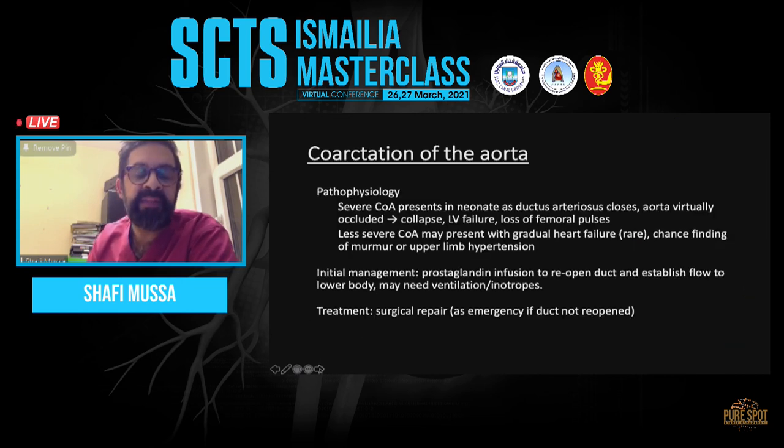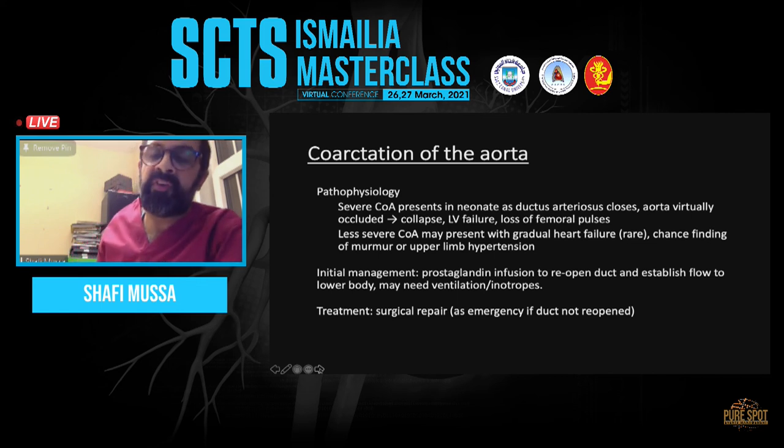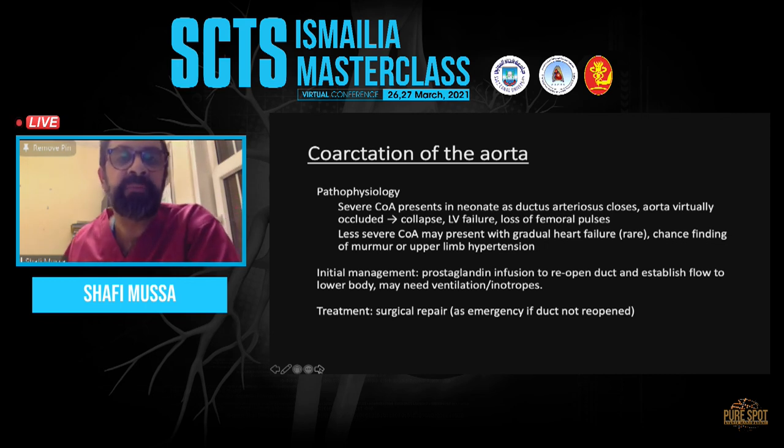In the neonate, the pathophysiology is acute obstruction, really. So the neonate will present as a collapsed child as the ductus arteriosus closes. When the duct closes, there is no longer any flow to the descending thoracic aorta, and there is acute circulatory collapse with acute left ventricular failure, loss of femoral pulses, and malperfusion to all of the vascular beds that are subtended by the descending thoracic aorta.